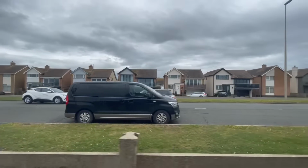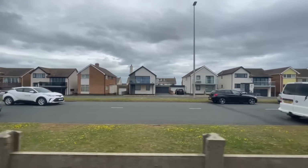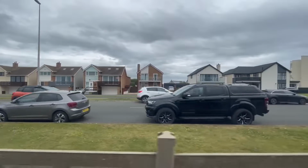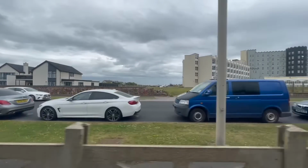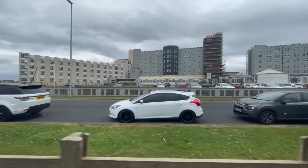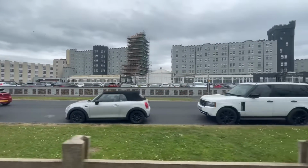So we'll soon be seeing the huge Norbreck Castle any second now. Owned by Britannia, of course, and a little bit of the butt of all jokes, I'd say, here in Blackpool. Huge hotel, it's got a massive exhibition centre as well. They have loads of events on there. I went to the Play Expo last year. I did a video on that, there you go, with Norbreck Castle.